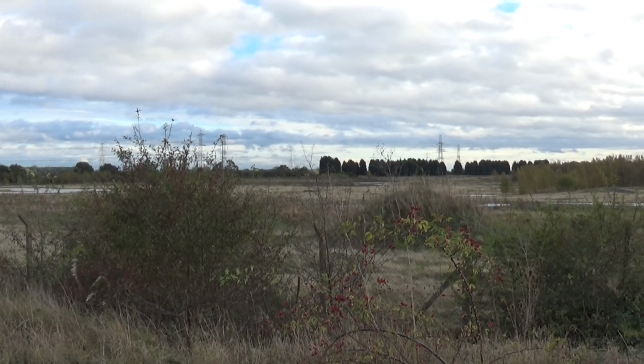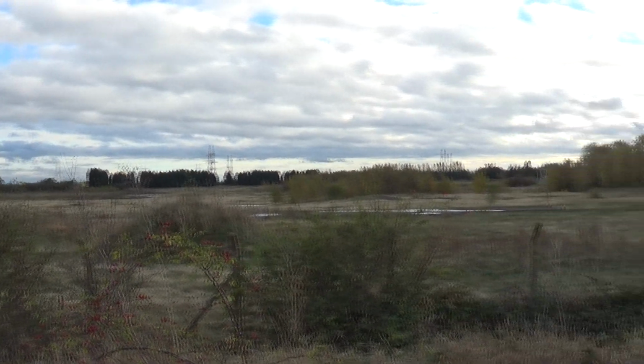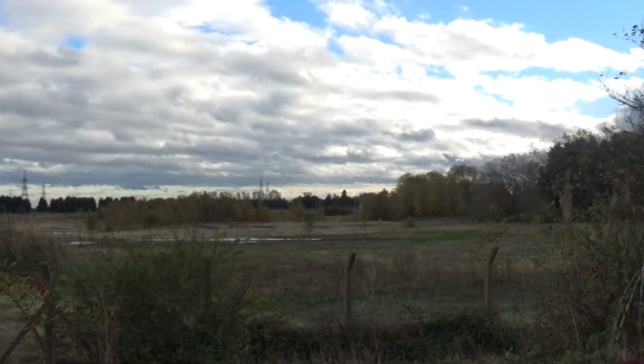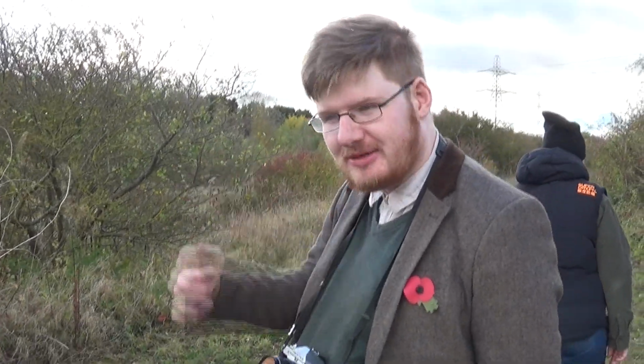This is the big flat expanse that was High Marnham Power Station. I think it closed in about 2002, didn't it? 2003, something like that. I think it wasn't around for that long till the site. I think it was blowing up the cooling towers. I think the cooling towers lasted a long time, but the rest of the power station here got demolished fairly quickly after it closed. But there's still a massive expanse of nothingness and a bit of concrete and things on it.